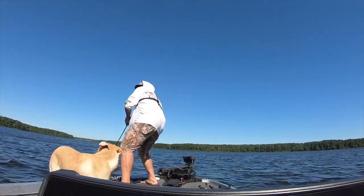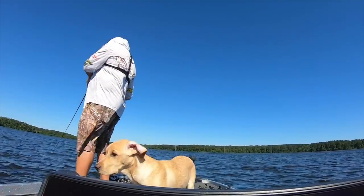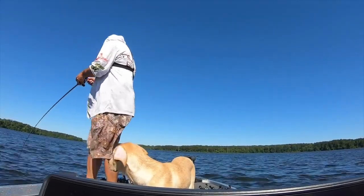Got us another one. That one was weird, man. He bit it and ran at me. I never could catch back up to my bait, so I just got as close as I could and swung, and luckily he had it good enough. I hooked him.